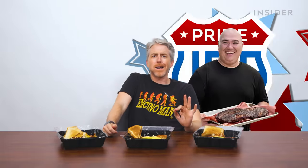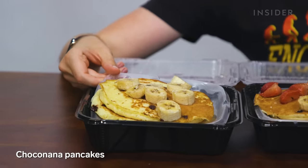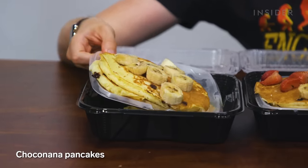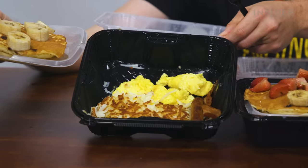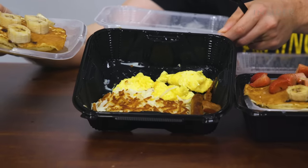Ooh, prime. You will not find the following pancake options in the UK. Starting down here, they got the Choco Nana, which is chocolate and banana. Every one of these comes with like eggs, and yeah, you just don't get pancakes. I feel like I want to point this out. Are you aware, UK? Every pancake order comes with eggs and hash browns and meats. Look at this, it's ridiculous. This is so much food.